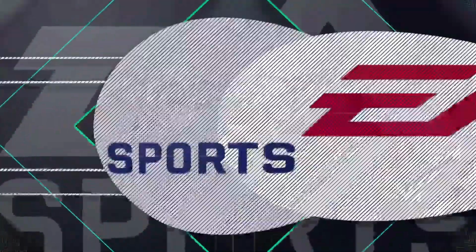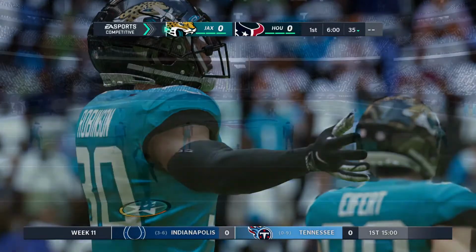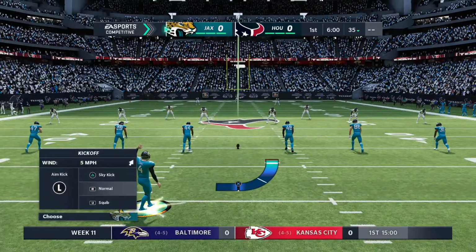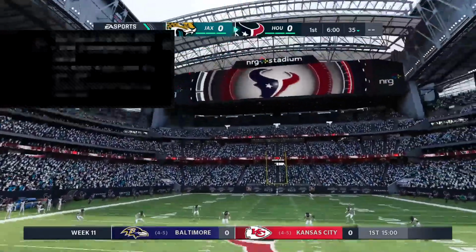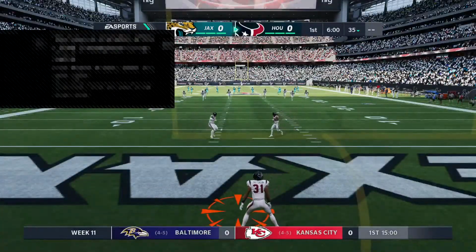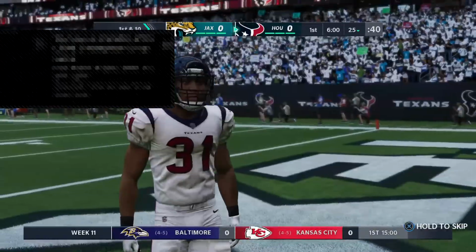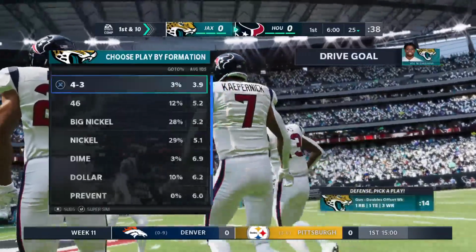Today, from NRG Stadium in Houston, Texas. It's Week 11 of the NFL on EA Sports. And we are underway from NRG Stadium in Houston. Fielded near the back of the end zone, and no run back here, so they'll bring it out to the 25.